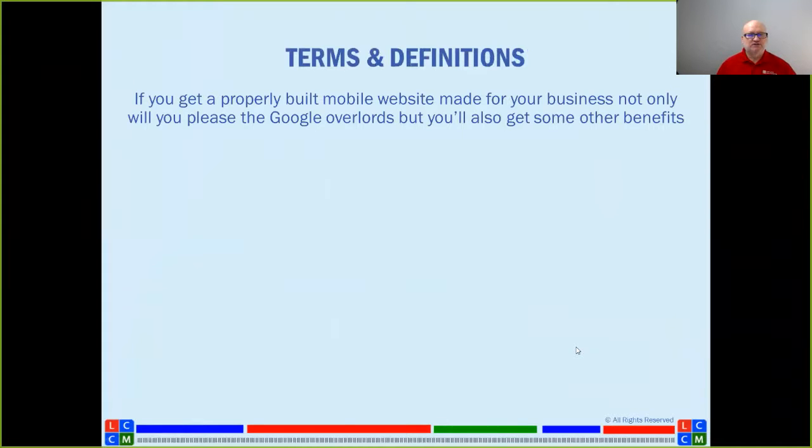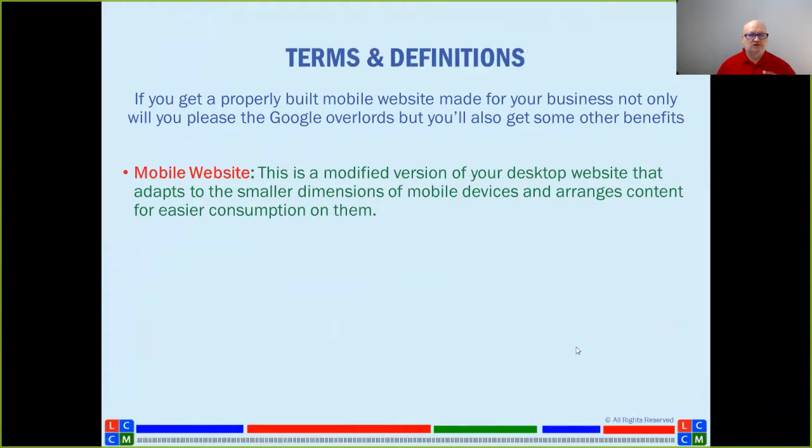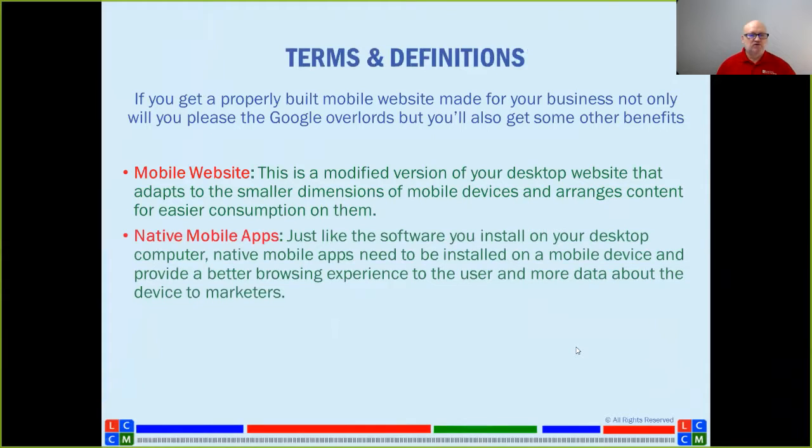Just a few terms here. I'm not going to read through them all, but there's a mobile website, native mobile apps.